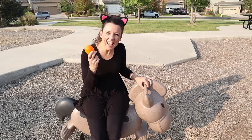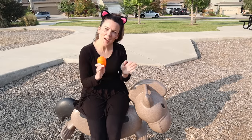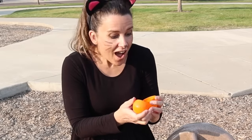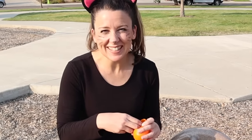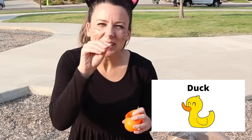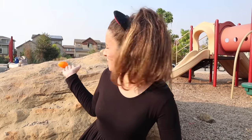We found another egg! Should we open it? Open! Yeah, let's open it! Guess what it is? It says quack, quack, quack! It's a little duck! Can you quack like a duck? Quack, quack, quack. Good job!